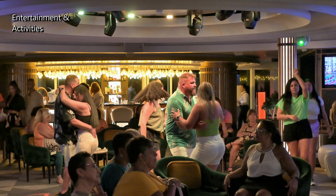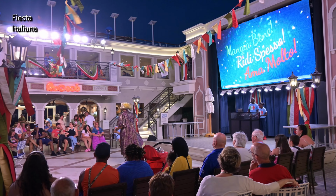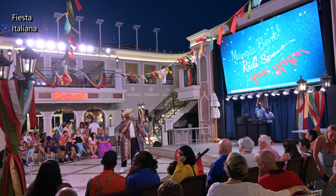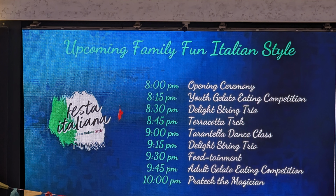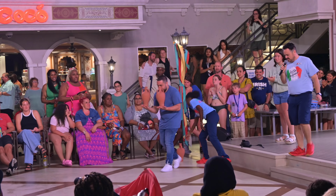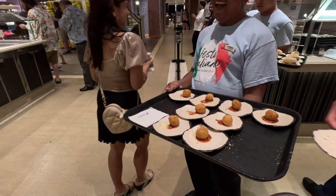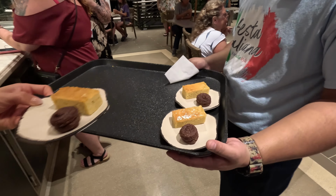Now let's take a look at the entertainment and activities you can find aboard the Venezia. First, we're going to highlight a unique activity for this Carnival Italian themed ship, and it's also held on Venezia's sister ship, the Firenze. It's called Fiesta Italiana, which was an Italian festival with many different scheduled activities, including a gelato eating competition, a race where guests carried terracotta urns, and towards the end of the event, a chance to try out some delightful snacks. The festival was overall fun and festive, and the food was pretty tasty too. So kudos to Carnival for putting on this unique event.